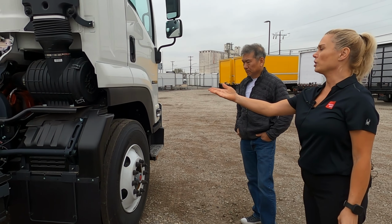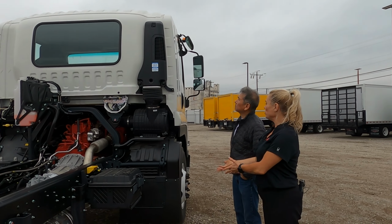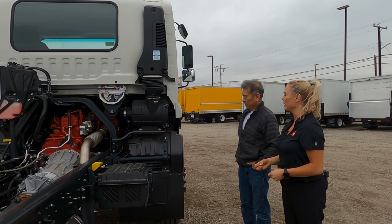Also over here we have our single stage air filter. If you'll notice, it's a snorkel that is vertical. It's pulling the air from the top, not from the bottom, so that helps with the longevity of your engine because it's pulling in cleaner air.